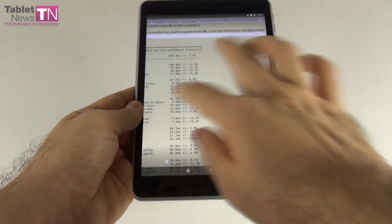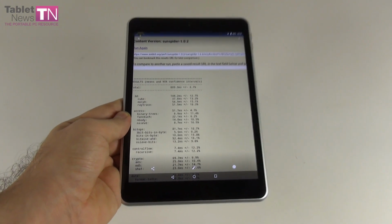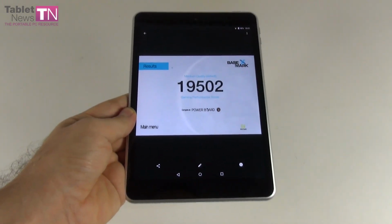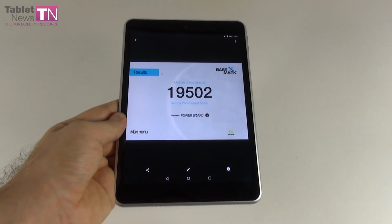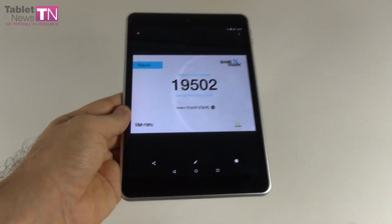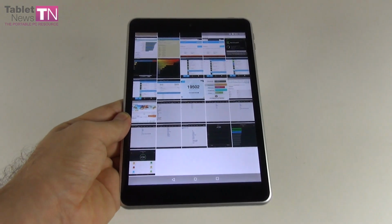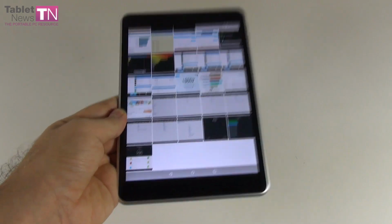SunSpider, the lower the better, 809 ms. The Mi Pad had 594, so better than us, and the iPad Mini 2 425, once again better than us. And finally, Basemark X: 19,502 got beaten by the Xiaomi Mi Pad at 24,400 points, while the iPad Mini 2 also beat us with 26,000 points. Overall, the Nokia N1 wins 4 out of the 11 benchmark tests, but at least it beats the Samsung Galaxy Tab S 8.4 in 10 out of 11 tests.